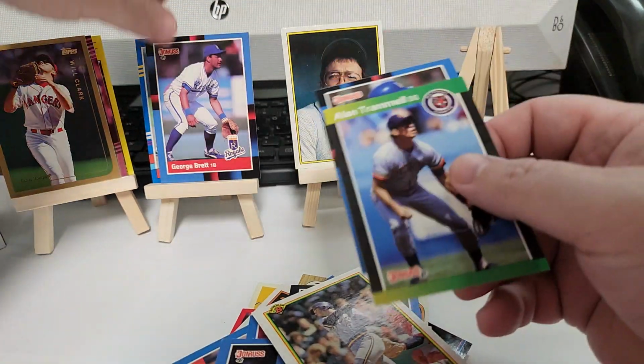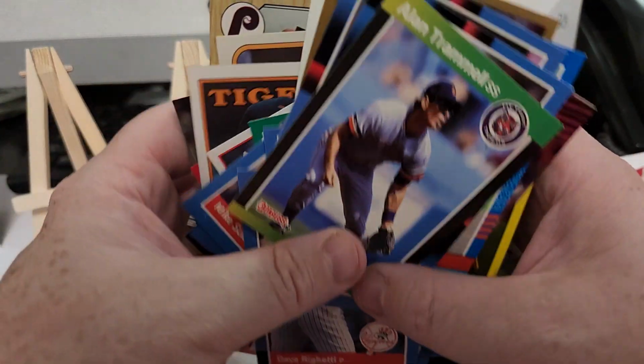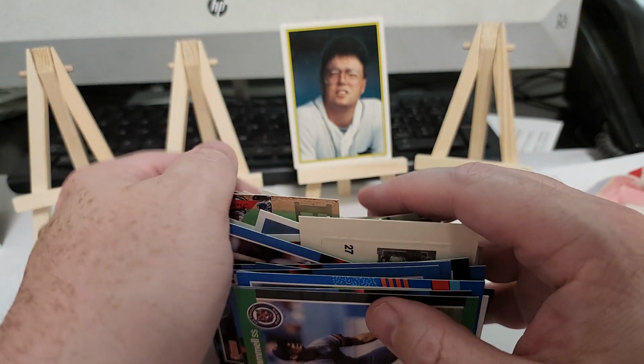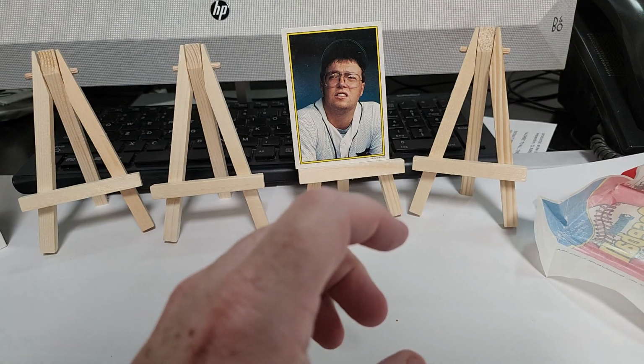So that's the highlight so far. Just all common nickel cards, pennies, not even worth the stock that they're on, probably. But it allowed me to open something for a couple minutes there. That's the first green box. Now we're going to take a look at the second green box.